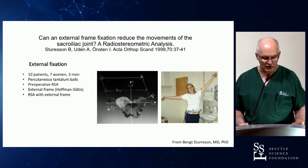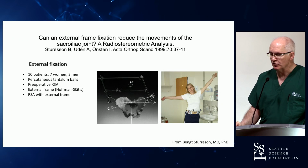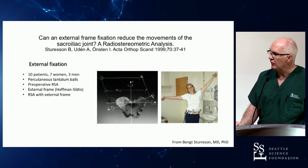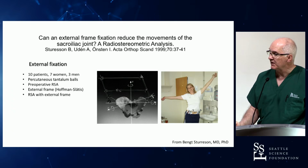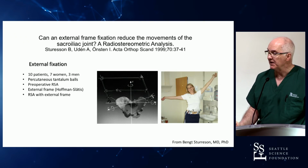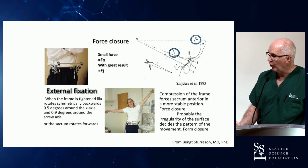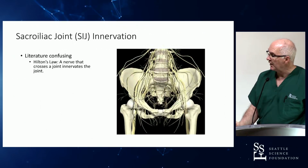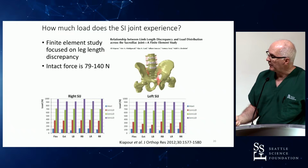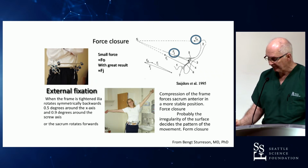So Bengt Sturesen in Sweden, the guy who did the RSA studies, had a series of patients, most of them postpartum women who had extreme pain after delivery and just never got better. He put external fixator frames on them and was able to demonstrate that they could go from not being able to walk to being able to walk pretty well. He measured what kind of forces he applied and how it shifted the pelvis around a little bit. The bottom line was that it actually worked, and then he went on to fuse these patients.